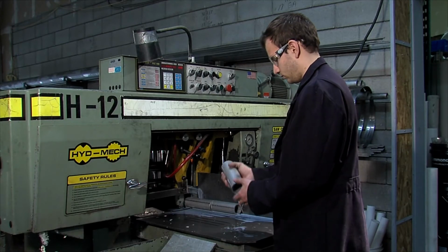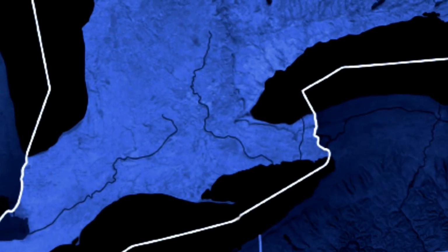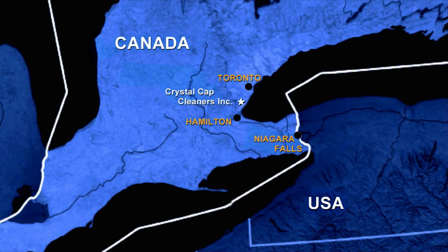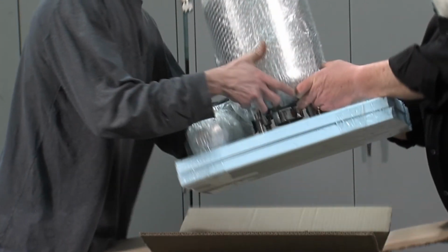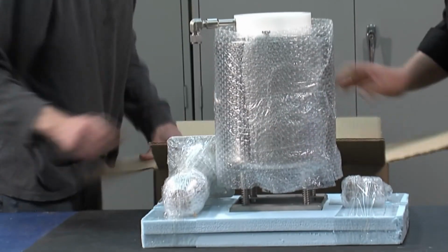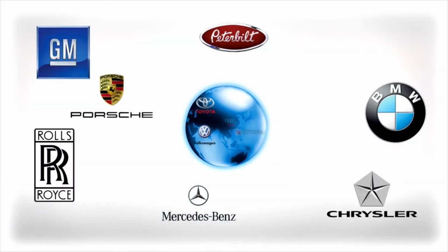Crystal Cap Cleaners are manufactured in a modern automated facility located between Hamilton and Toronto, Canada. Our quality materials, attention to details, ability to deliver worldwide on time, and reputation throughout the industry has resulted in our extensive customer portfolio.